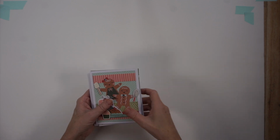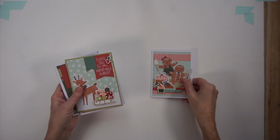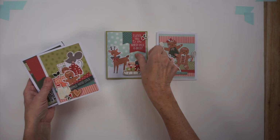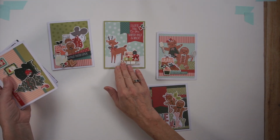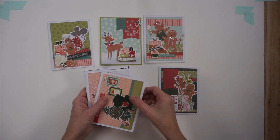She's from Simple Stories. She also did another mini class at the beginning, the first day of the 3-day event. That's what I'm going to show you right now. And this was simply a quick class using one of the Simple Stories card kits. So we made 8 cards with this card kit from Simple Stories.